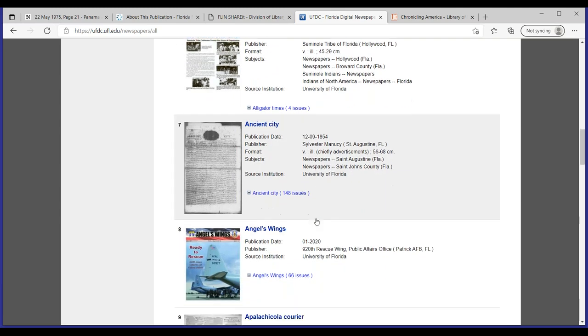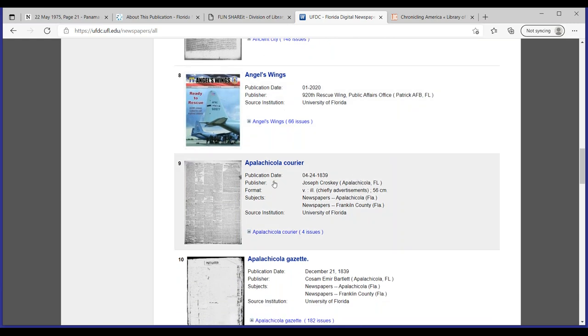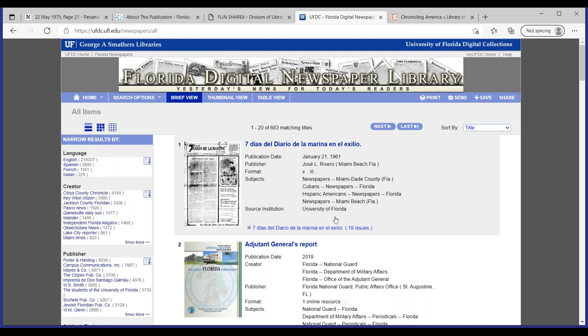This is an antebellum newspaper from St. Augustine. And the Apalachicola Courier is actually a territorial era newspaper. So just fabulous coverage of Florida, both geographically and chronologically.